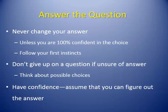Once you've selected an answer choice, never change your answer. Your first instincts are right more often than not. One of the only circumstances in which it would be a good idea to change your answer would be if, after rereading the question, you realize that you missed an important keyword like always or never.